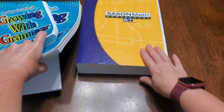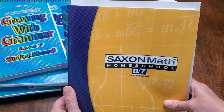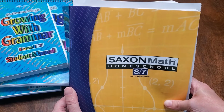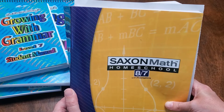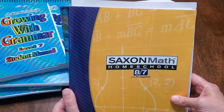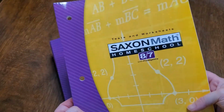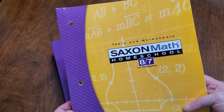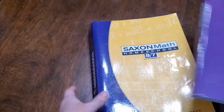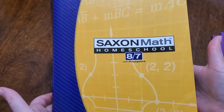All right, for math, we are using Saxon Homeschool 8/7 with pre-algebra. Love it, love it, love it. We started using Saxon when my 7th grader was in 2nd, so this is our 5th year using it. No complaints whatsoever. With Saxon Homeschool Math 8/7 with pre-algebra, you get the tests and worksheets, you get the solutions manual, and you get the workbook, or the lesson book.